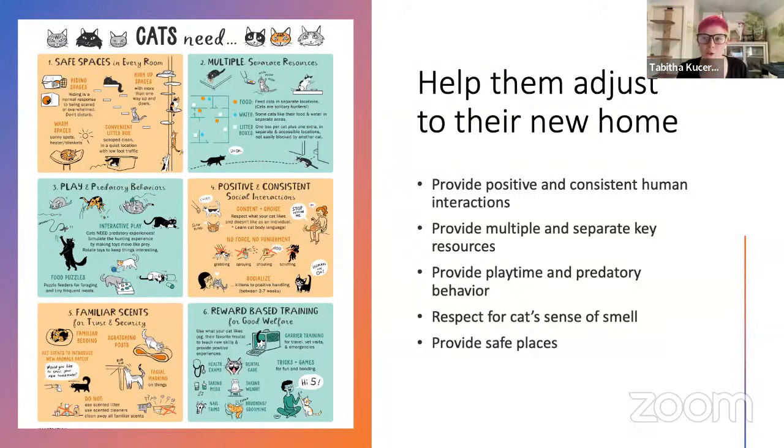So puzzle toys, interactive cat toys, wand toy sessions, again, giving them opportunities to play, kill, and do their predatory behaviors that they need to do.